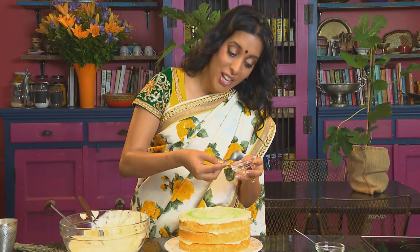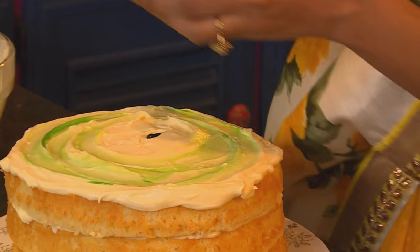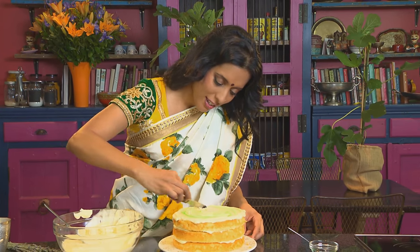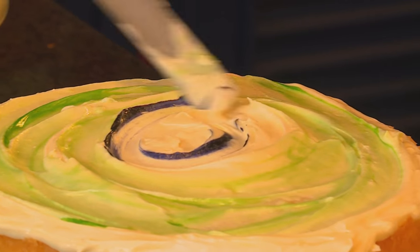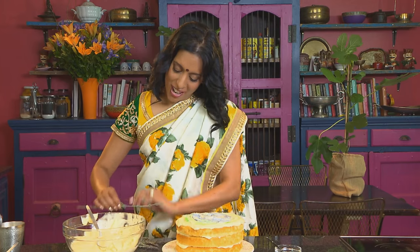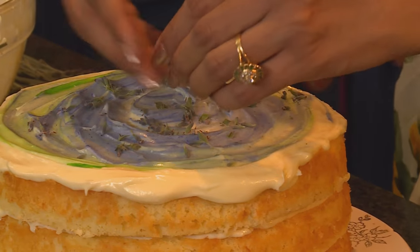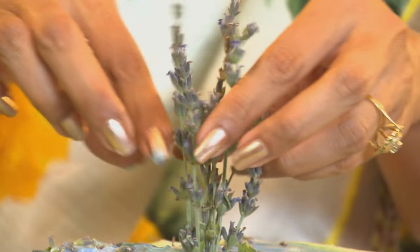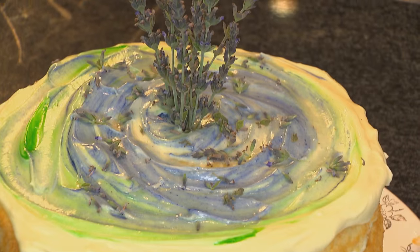And then I've got some purple gel food coloring. A touch of that going on top. And again, gently swirl that on top. To garnish the lavender from the garden, I'm just pulling some of the lavender flowers off the stems. You can put some lavender stems in the center of the cake. Does look quite pretty. And that's the cake done.